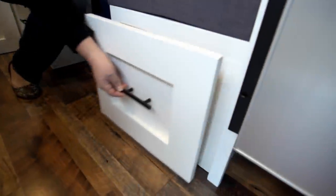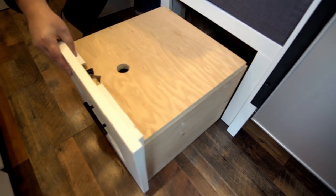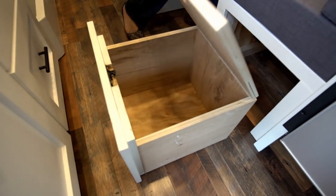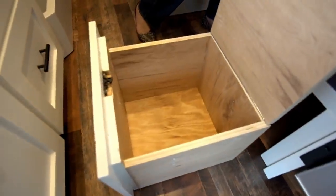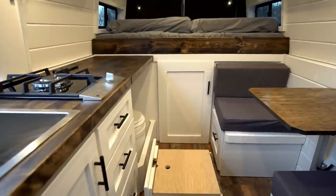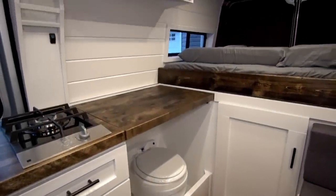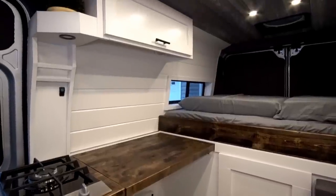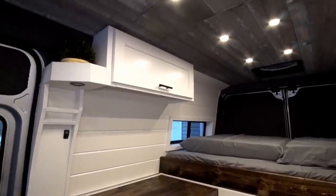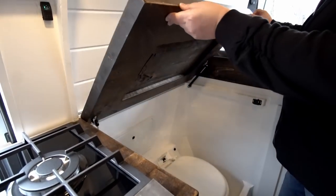Underneath each chair is a storage drawer, with the front drawer offering a sturdy top for an additional seat or step to ease the entry and exit to and from the bed. Another convertible feature is the butcher block counter space. So this countertop can be lifted to reveal the toilet stowage and indoor shower pan areas.